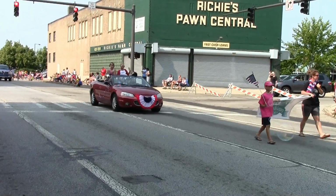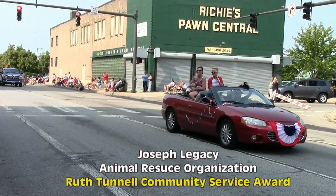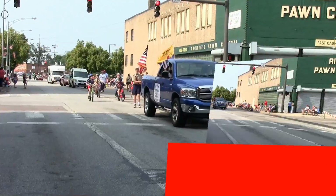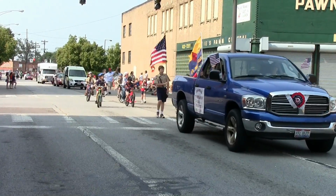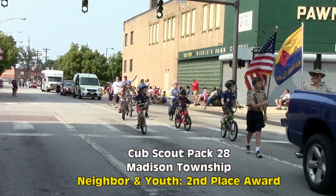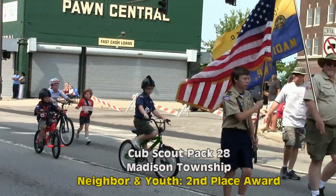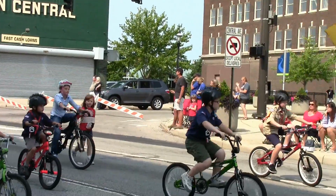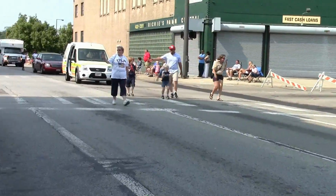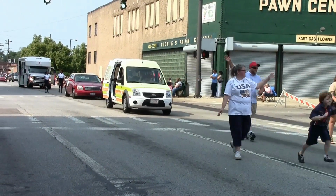This is Joseph's Legacy, the animal rescue. They've been in the parade the last few years. And Cub Scout Pack 28 from Madison Township. Kids in their Mohawk helmets. One had a Mohawk haircut too, I saw that.